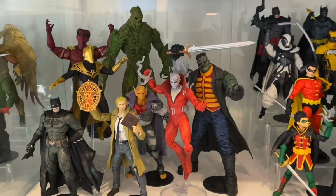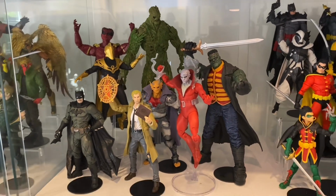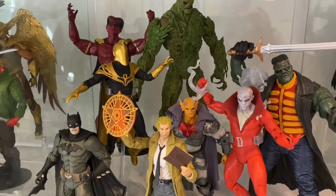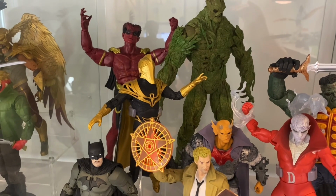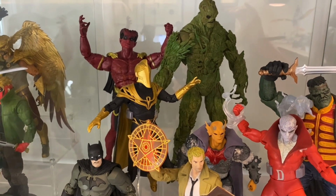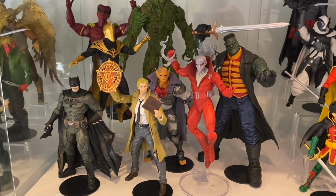Coming over here, we've got my Justice League Dark setup. You'll see I've added Frankenstein, Deadman. You'll see that the Dr. Fate that I've got here is the Black Adam movie Dr. Fate. I just really like the design. I know it doesn't fit, right? I know he doesn't fit, but I think he just looks really cool.